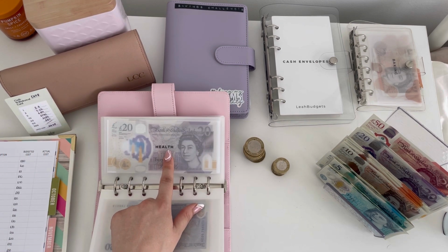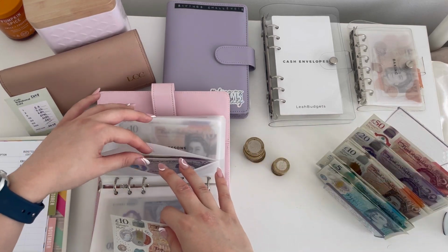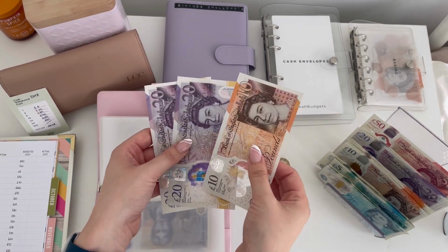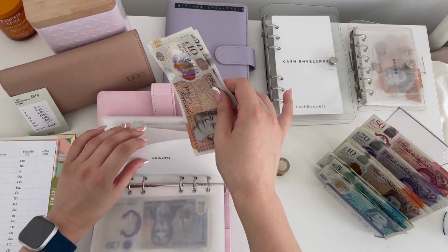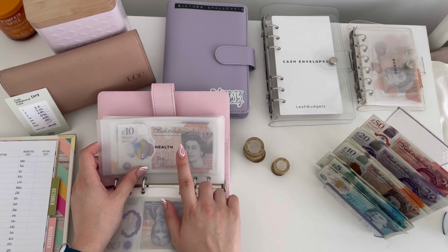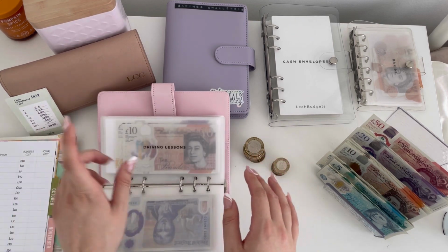Health is getting only £10 this month. So that is 20, 40, 50. If you don't know, this covers any of my prescriptions. It also covers dentist, anything literally health-wise that I might need, it goes in there.